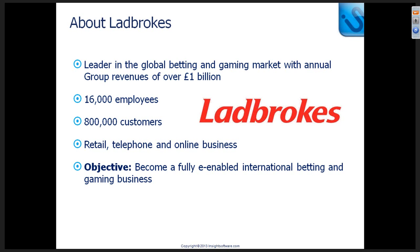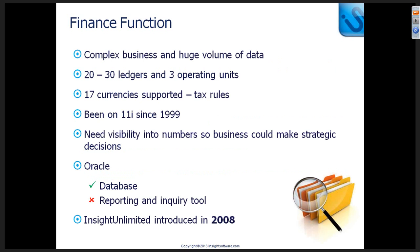So, how does the finance function actually support the rest of the business at Ladbrokes? Well, Ladbrokes is quite a complex business. We have a huge amount of data. You can imagine the amount of bets that we take in, let alone a day and in an hour. Our general ledger reflects that. We have up to 30 ledgers, currently three operating units, soon to become 4. We have currently 17 currencies, again, soon to move to 18. Complex tax rules. We first came on in the world of Oracle in 1999. At that point in time, we installed 11i. We needed to do this to get visibility in the numbers, and so the business could make strategic decisions.